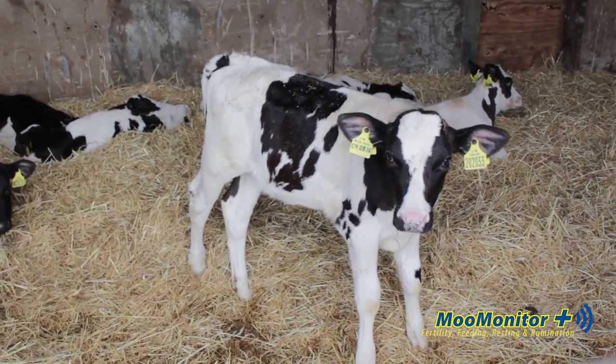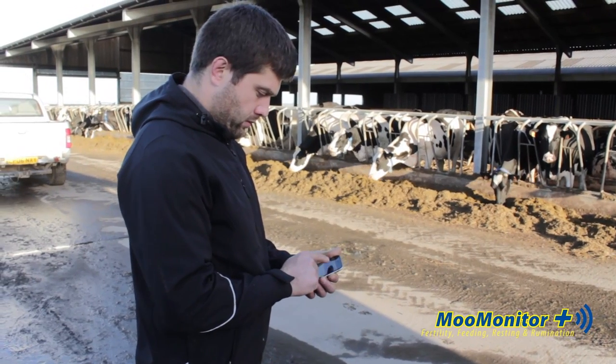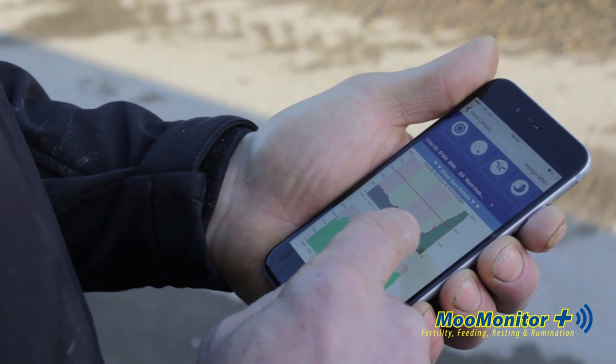I look at the app in detail. It only takes 10 minutes in the morning after morning milking, and then I get alerts on my phone that come in automatically about three times a day. I just take a quick look, 5 minutes. I more or less self-taught myself with the app. It's very easy, very simple app. And that's all I do every morning.